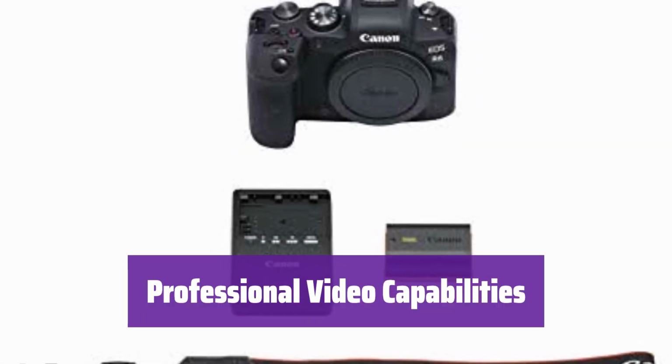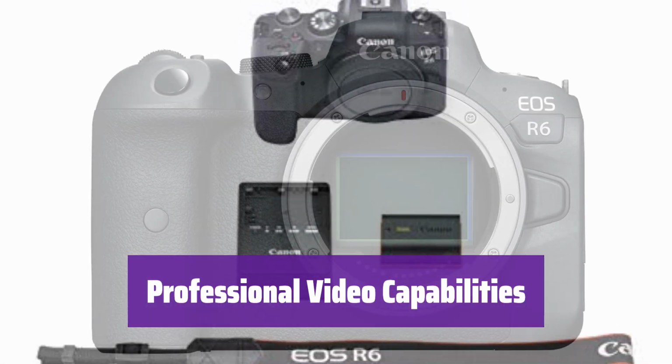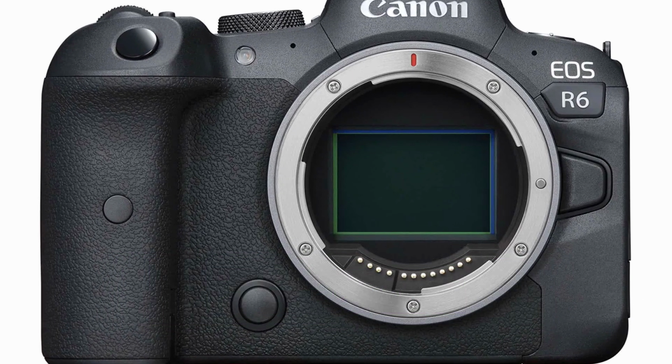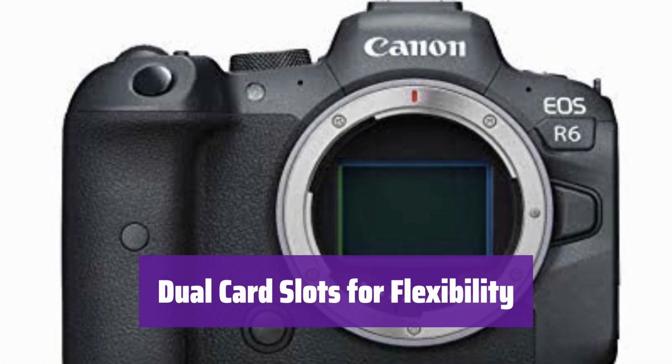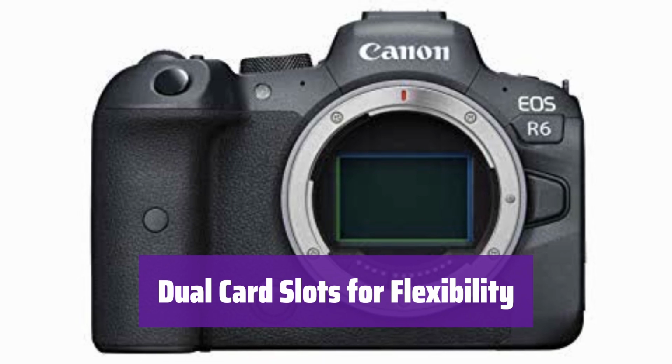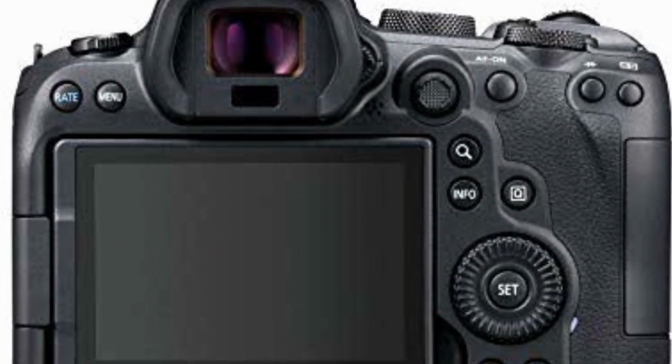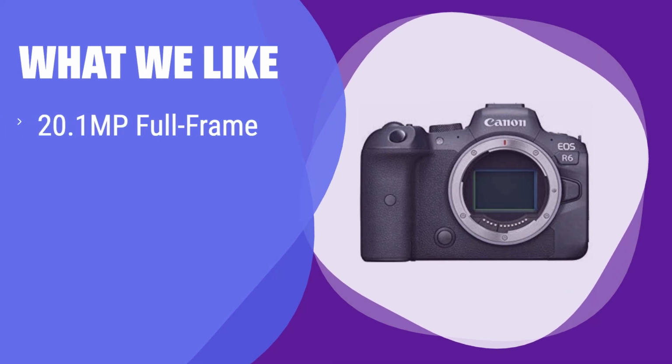Record stunning 4K UHD video up to 60p. This camera empowers you to create professional quality cinematic content with ease. Never miss a shot with dual UHS-2 SD card slots, offering ample storage and fast transfer speeds for your photos and videos. What we like.